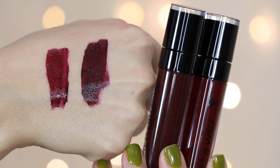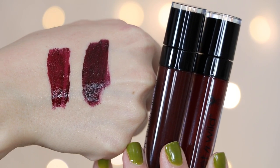I don't know why some brands can get it and some brands can't. Like, I don't understand. They don't look pretty on the lips. I've tried to work with them, but they just don't work for me. I'm sure if you use a lip liner similar to this underneath and then you fill in your entire lips, that could work. I should have tried that.